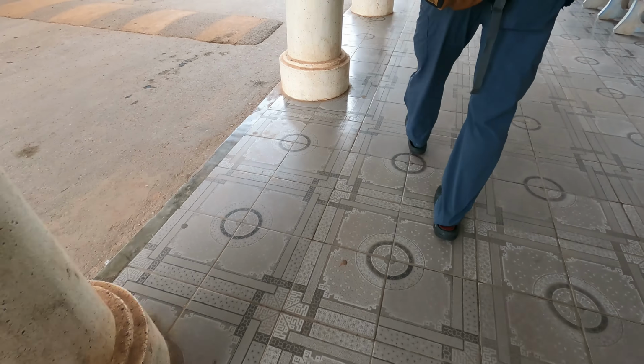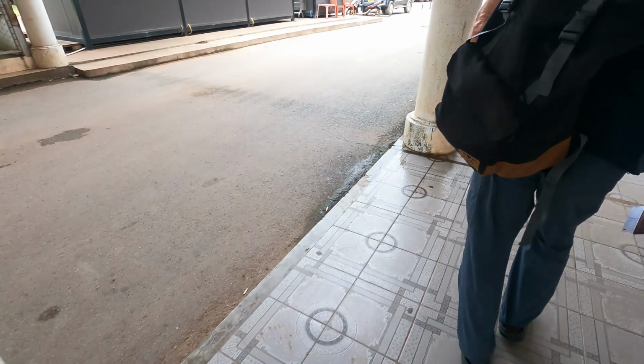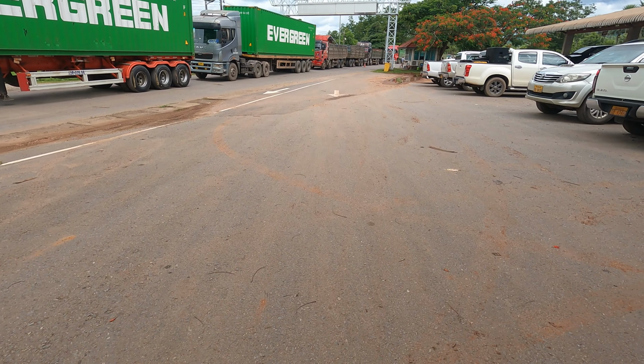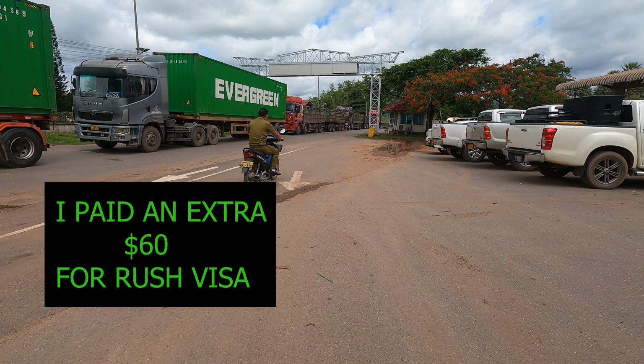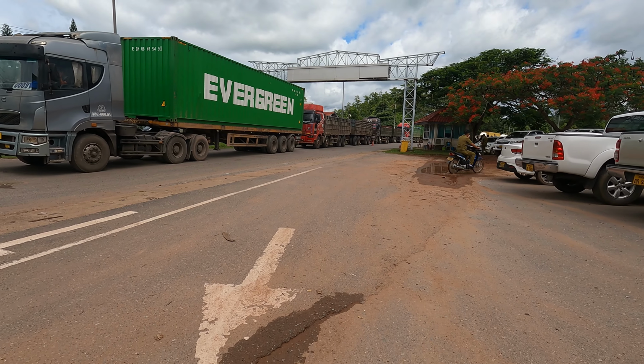I mentioned earlier the whole visa run cost you right around $130. That includes the transportation, the Laos and the Vietnam visa. And I actually applied a little late for my visa, which ended up costing me an extra $60 or so because I needed to get a 4-hour rush visa.